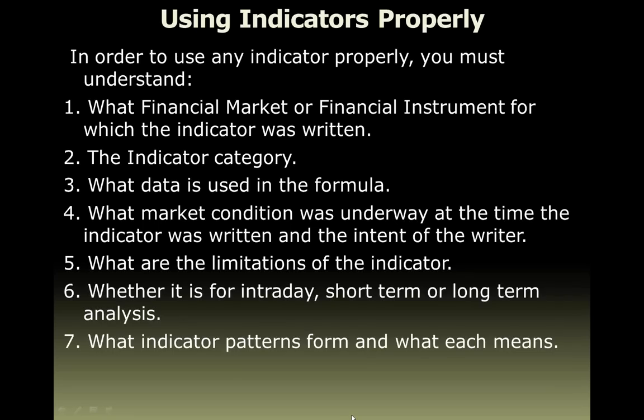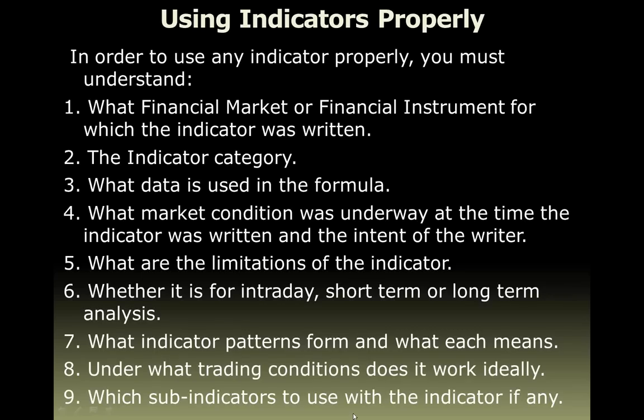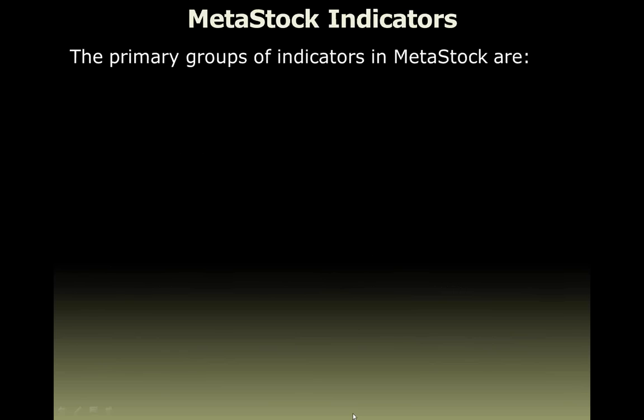You have an indicator chart, and the highs, the lows, the way the line forms or the way the histograms form tell you a great deal. You need to be able to read them like you read a book. Under what trading conditions does that indicator work ideally, and under what does it fail? You need to know this. And which subordinate indicators to use with the indicator, if any. We're going to go through this in a little more detail.